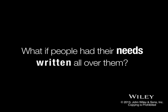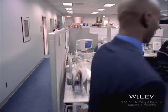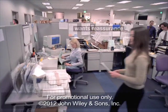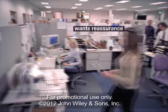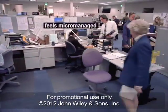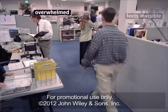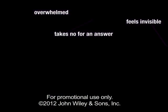What if people had their needs written all over them? If you knew that this person wanted more independence and that person wanted a bit more reassurance, would it change the way you manage them? Would it make your job easier? Yeah, it probably would. But that's not the real world. Or is it?